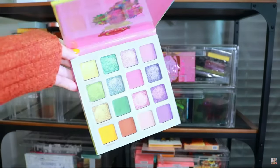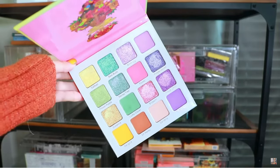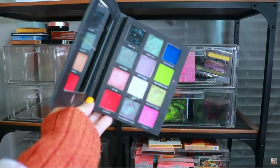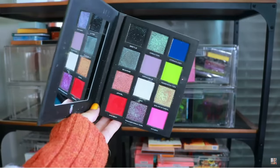We have this beautiful Juvia's Place, the Garden of Juvia's. We're definitely holding on to this. It's a beautiful pastel palette, and I love a good pastel palette, so we're gonna hold on to this. We have the Unearthly Cosmetics collaboration with Heather Austin. This is the Resurgence palette. Definitely holding on to this one. I love her, and I love Unearthly.